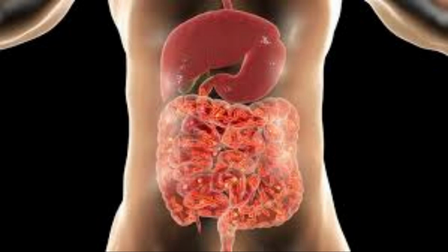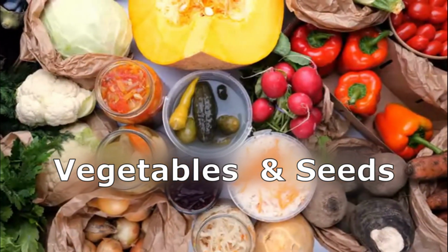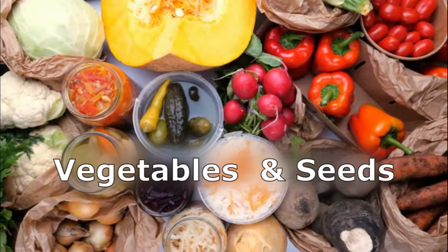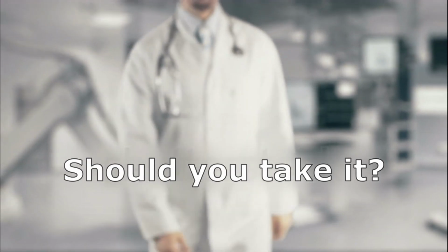It's also important to get the recommended amount of fiber, 20 grams to 40 grams a day, depending on your age and gender. Things like fruits, vegetables, whole grains, nuts, and seeds are sources of healthy fiber that you can add to your diet. Most people don't meet these guidelines, so I normally recommend keeping a food diary to track your intake. Should you take a probiotic?